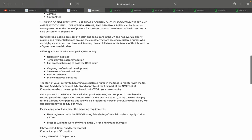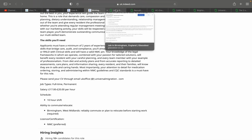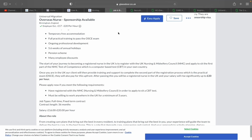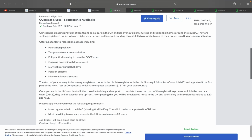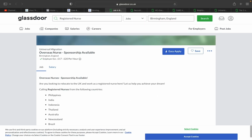So if you are in one of these countries that they listed, please rush and apply before the job expires. Okay, the problem I have with Indeed jobs is that it doesn't last. I feel like so many people bombard the site, and before you know what's happening, everything is over and they just shut it down. So don't wait for the time when it even expires, because they can close it down before the expiration date.